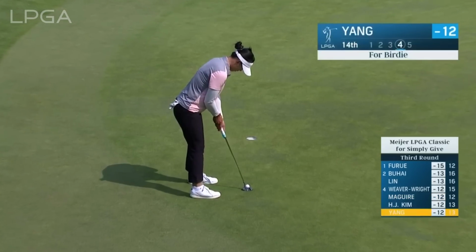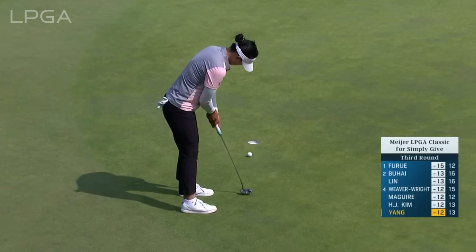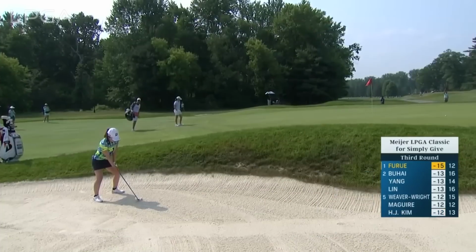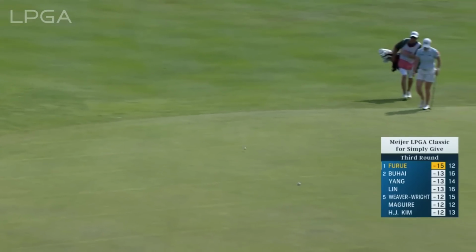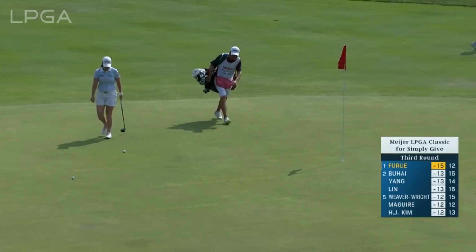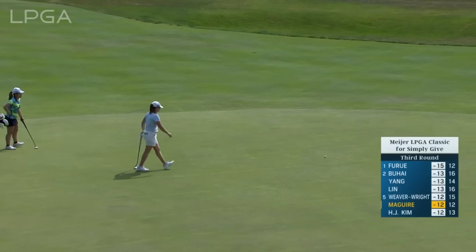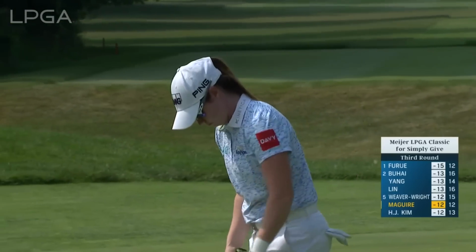Birdie putt here for Amy Yang at 14. Not much to this one, Grant. This is one that I think she wants to make now. She's 2 for 3 on bunker shots this week. This is the first bunker shot she's been in today. And that really sat down quicker than she would have liked. Just don't want to get too frisky with this putt. Yeah, it didn't move down as much as she thought. Or I thought.